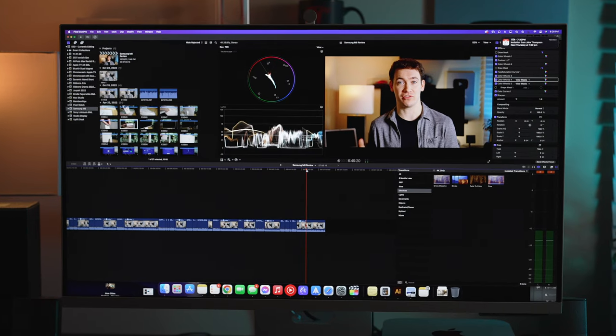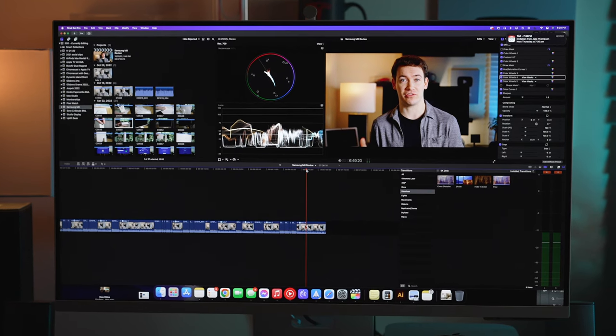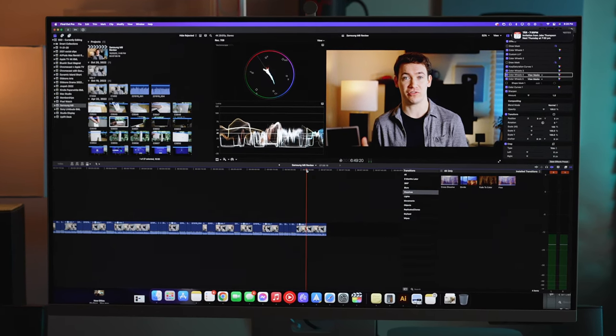Also, the included USB-C cable is going to be too short if you plan to use this monitor with a desktop sitting on the floor with your desk, or if you plan to use it with a standing desk. The next downside I found with this monitor, and this is a big one, is actually picture quality and color accuracy. Color accuracy out of the box just isn't great.